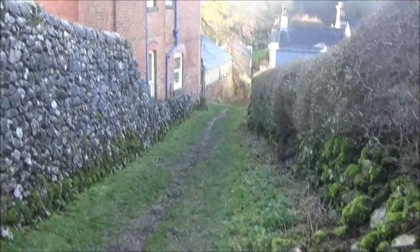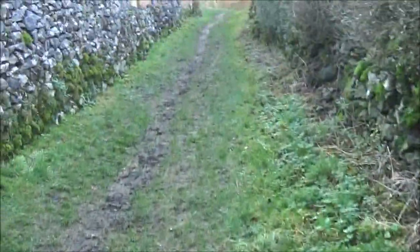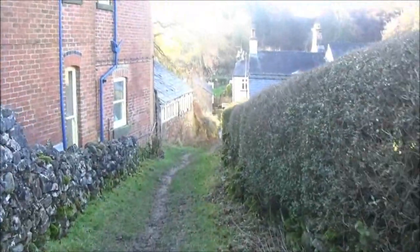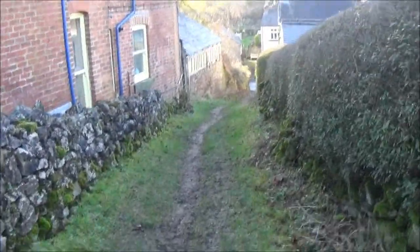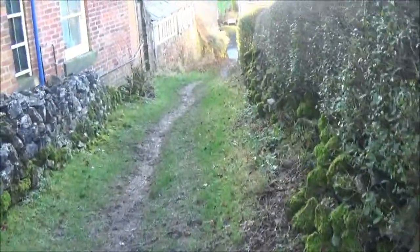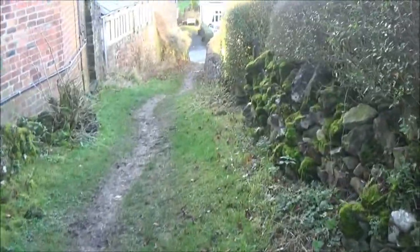So, looks like we're now in Bonsall. Just going down this again, muddy little hill here. Gonna have something to eat. Yeah, we're gonna have something to eat as well. Lauren's getting a bit hungry. Hangry. Yeah, hangry. That's when she's hungry and angry.